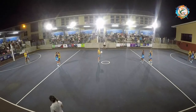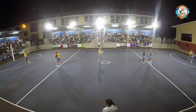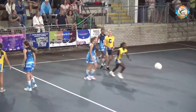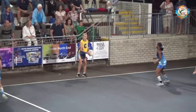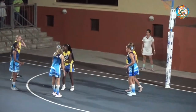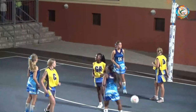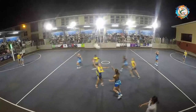Charlotte have got the center pass. Charlotte have got the yellow bibs on. Defense by Jeffries Bay there. Charlotte's ball outside. Right, Jeffries Bay got the penalty there. They've got to make sure of their passes.